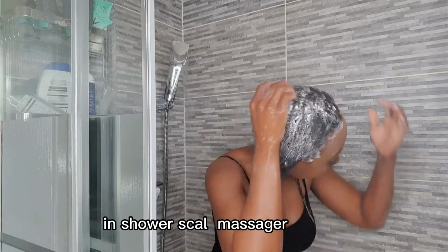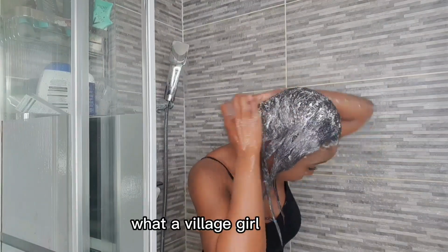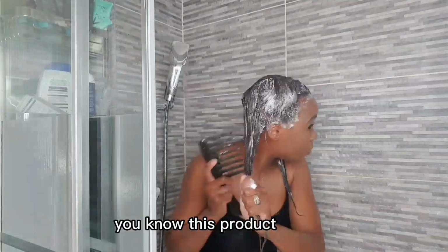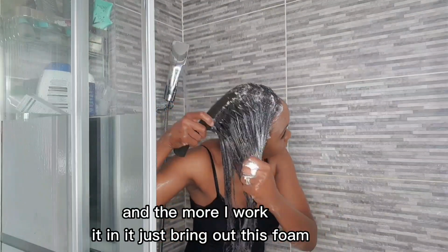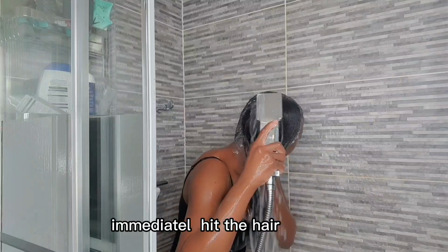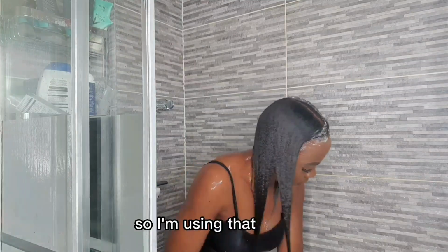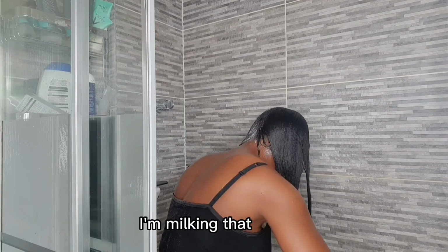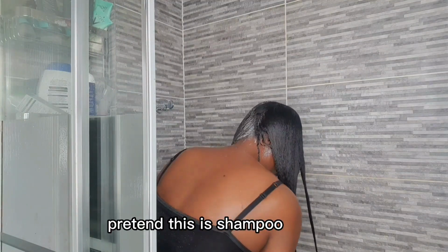Oh, look what I found. An in-shower scalp massager that I never remember that I have or remember to use. What a village girl. So I work my scalp really good as if I'm actually shampooing my hair. This product has a lather. You come up with a lather, don't it? The more I work it in, it just brings out this foam, almost shampoo-like, but obviously it's soft to the hair. Immediately it hits the hair, the more I work it in, the softer my hair becomes. So I'm using that foamy effect that it's bringing out. I'm milking that, taking advantage of the foam to really work it in, pretend it's a shampoo.